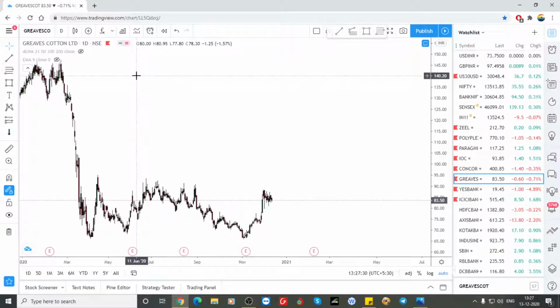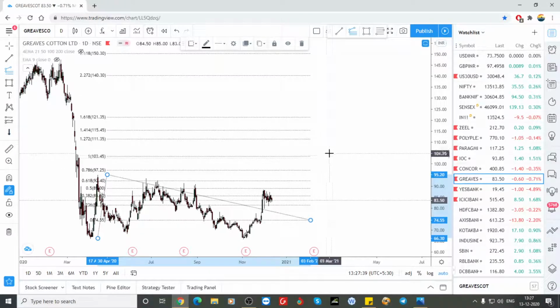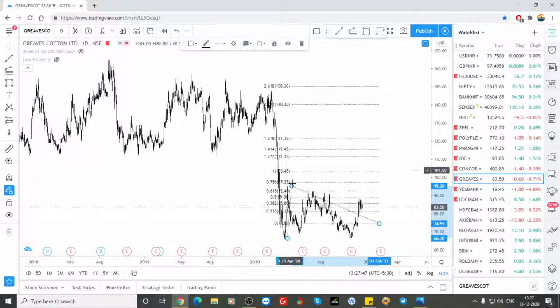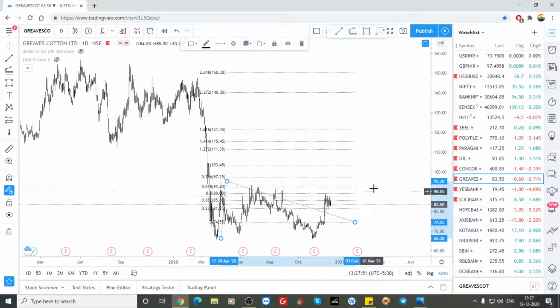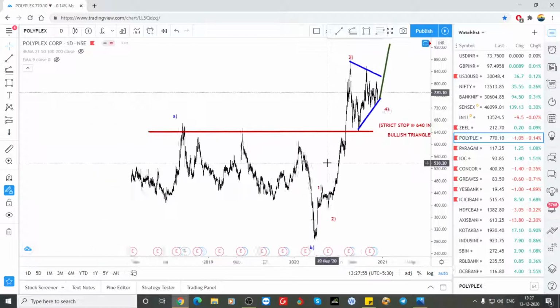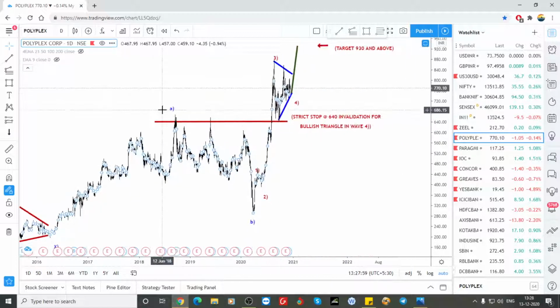So I'm expecting this wave, if it is a triangle, approximately here. So nearly 100 is my target. So 80 to 100 means nearly 20% returns for this pattern. But this is all not positional, just for a swing trade. I took the trade. After that is Polyplex. So this is also one opportunity, and I have already shared my view there.